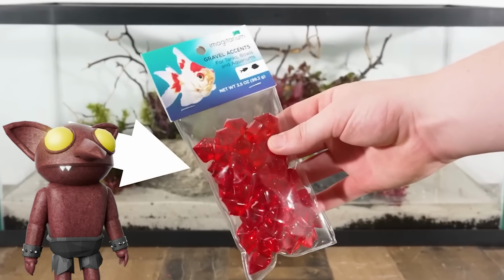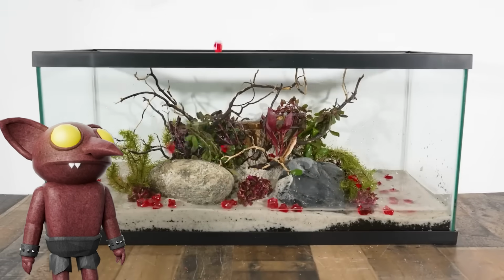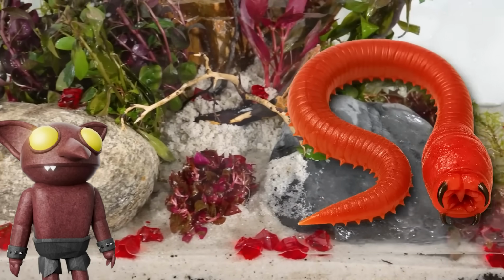These red ruby crystals that I scattered along the floor of the enclosure look like those added a bit more red in here. Matched that bloodworm color, of course.